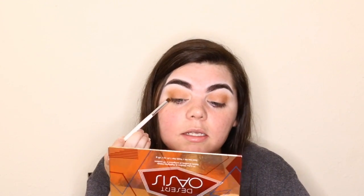So I'm gonna go into the Desert Oasis palette and I'm going to take this color right here, it's called Dune. And I'm just going to get as close to my lash line and just buff that out. Normally I like to do a winged liner, but for a quick eye makeup like this, I'm just gonna darken my lash line up.